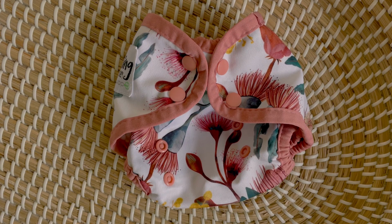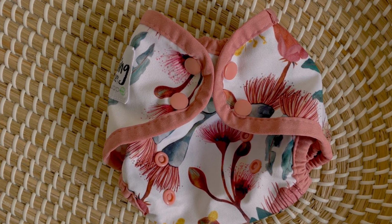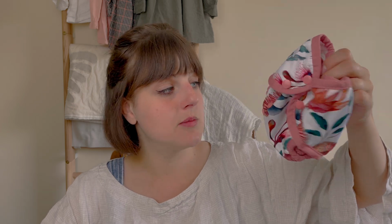These are a little bit difficult to get hold of just because they seem to sell out really fast, but yeah, one that I really like. The fit is really beautiful. They are kind of middle of the road on pricing, so you can find cheaper ones, but the quality is really lovely and the prints can be really nice, so it's up to you.